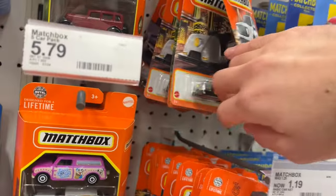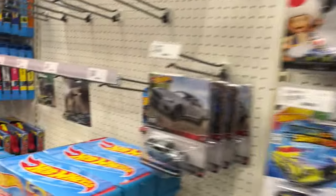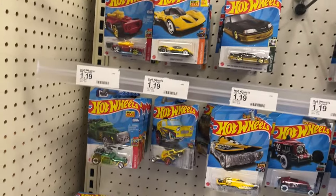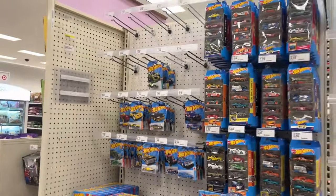I know that's not like a crazy car, I don't know. I'm pretty sure people like that car. That's like a cool car. But what do they got over here? Anything cool? Wow, Hot Wheels has been selling. Look at that. Hot Wheels is empty.